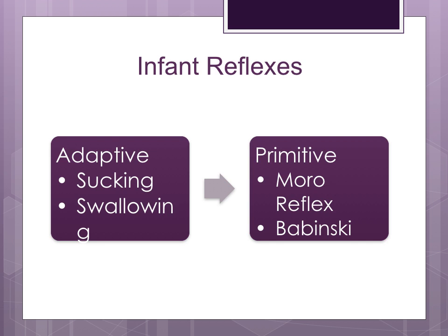The Moro reflex is when there's a loud noise near the baby or when you let the baby drop suddenly. The baby extends its arms and legs, arches its back, and draws back its head. So this is also to protect the baby's body. The Babinski reflex is when you stroke the sole of the baby's foot from toes towards the heel and the baby would fan out his toes.